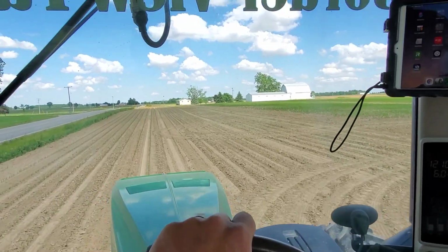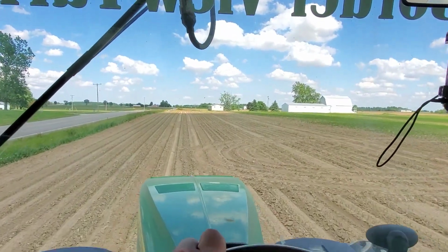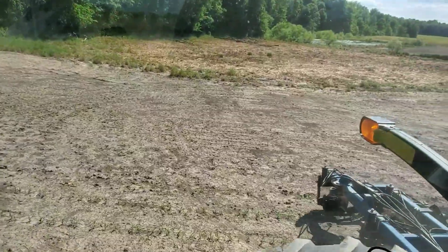Yeah. We're gonna go to the next one. There's another 40 acres down the road we can go and do. Well, I'm getting this end opened up. I guess it's dry enough now.